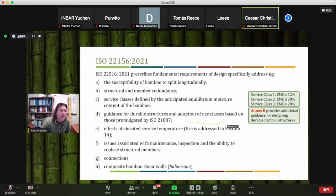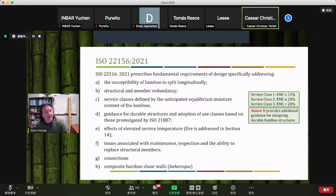The issue of both structure and member redundancy, which is important in terms of bamboo, again, partially because of splitting and also partially because of the desire that we have to be able to come in and replace portions of structural members if they are damaged in some manner. So that's a little bit of a different paradigm in terms of structural design. The document identifies service classes based on anticipated equilibrium moisture content of the bamboo, and so less than 12%.